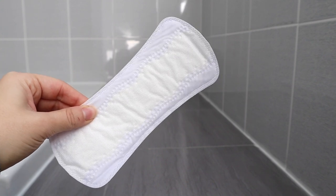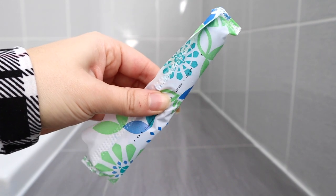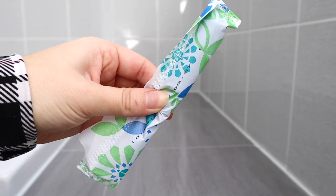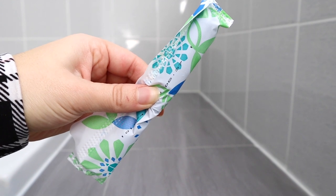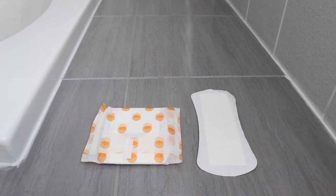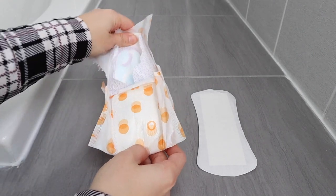So you want to make sure that you have a pad or tampon that is for that specific day, because you're not going to need the same absorbency level as at the beginning of your period. But it's important in the end of the day that you are always changing your menstrual tools and keeping up with that, because it is super unhygienic if you are keeping your tools on for too long.